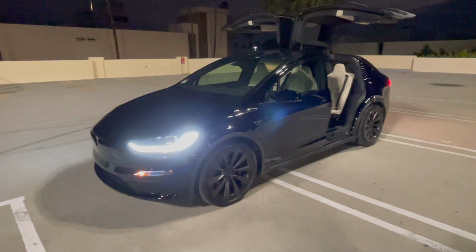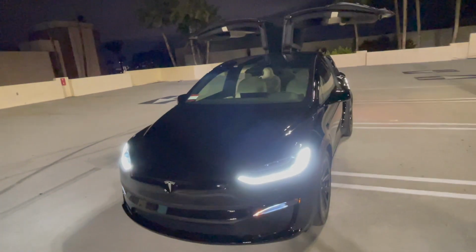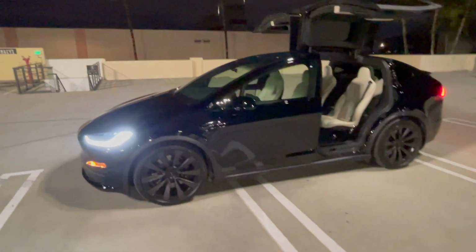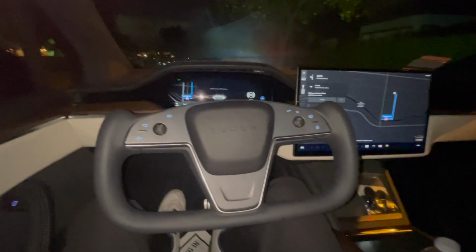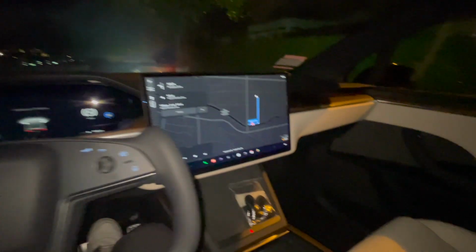Hey guys, ChargeGo here. We have our new 2022 Model X Plaid, one of the first delivered in the country. We have obviously these upgraded 22s, the Arachnids. This car is so beautiful. Just making a quick video here to showcase what this car has. This car is pretty much a Model S refresh in terms of the interior.